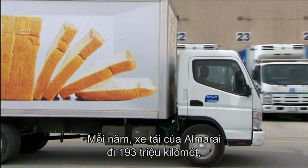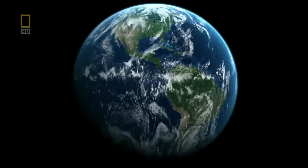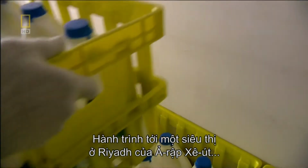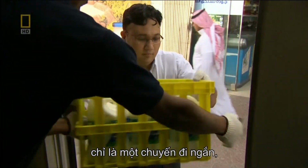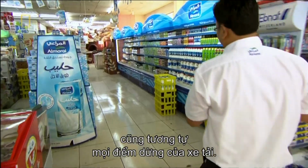Almarai twitters every year. That's the equivalent of 8 rice are responsible. This to a supermarket in Saudi Arabia is what the final step at every store is exactly the same everywhere these trucks stop.